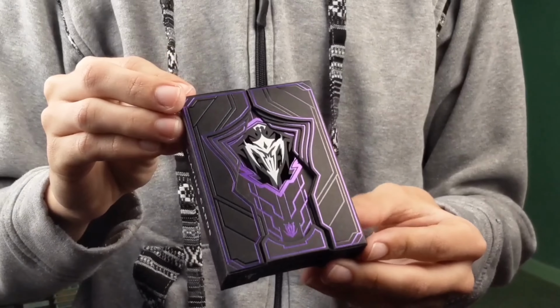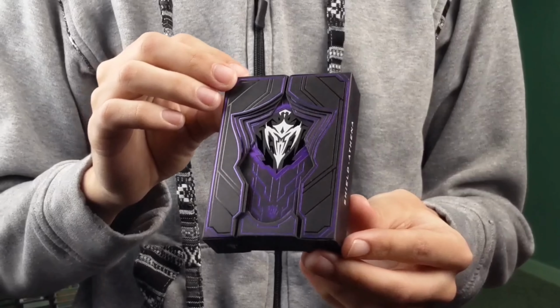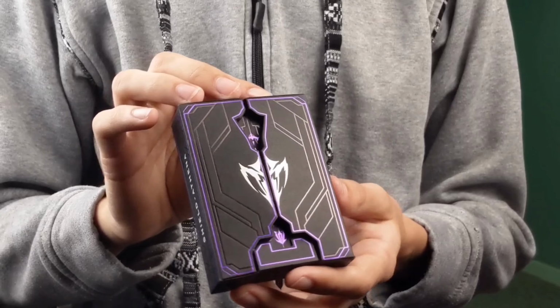My second and third favorite parts about this deck being the back design and the court cards, which although I do like, cannot compare at all to the best part of this deck, of course, being the tuck box. This matte black tuck box has both purple and black foiling all the way around it, which this purple foiling is honestly unbelievable.